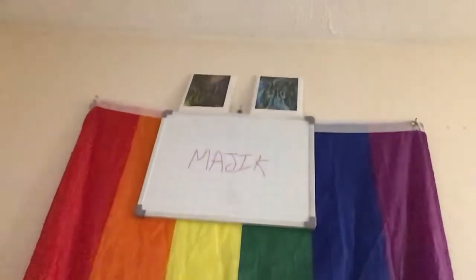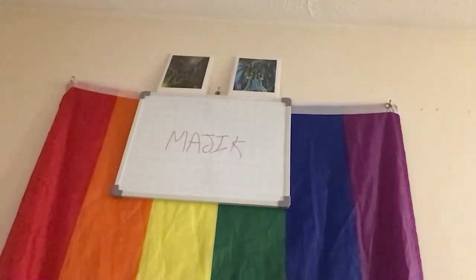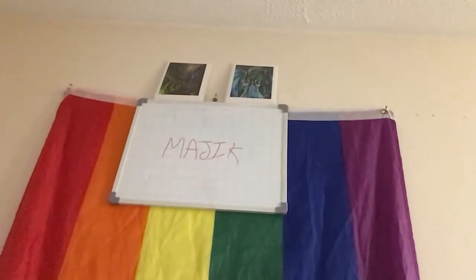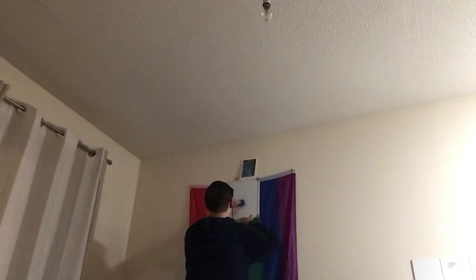Now, again with this one, as you can see, a couple of letters have been dropped and swapped. So this one is spelled M-A-J-I-K, and what that means is that the C has been replaced again, and it's not the end letter, and it's been taken away, and also this time the G has been swapped for a J. So we're coming on to our fifth version of the spelling of the word magic.